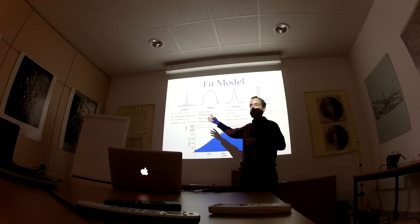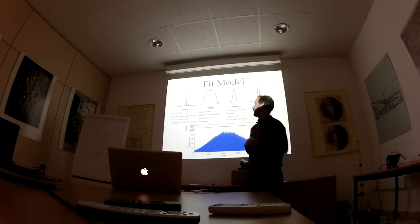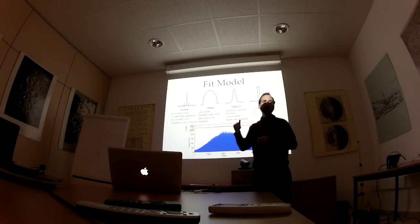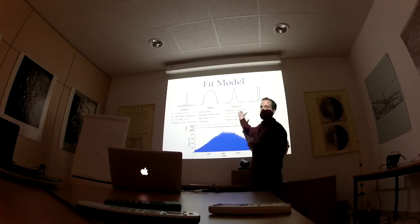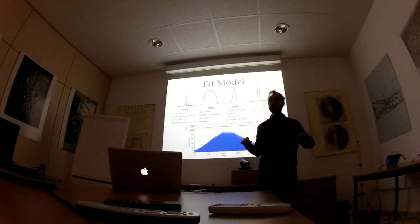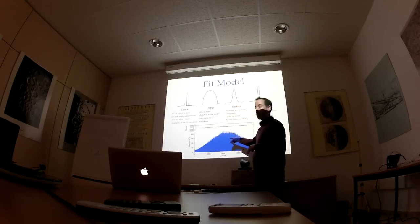We then, in our model of the spectrograph, include the fiber, which we model as a half circle with some skew. We model the optics as Hermite-Gaussian polynomials. We use a lot of them, and we allow their ratios to vary across the order. It's a complicated model, but it works really well.